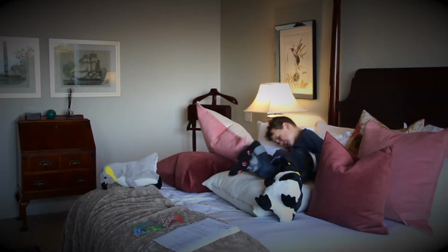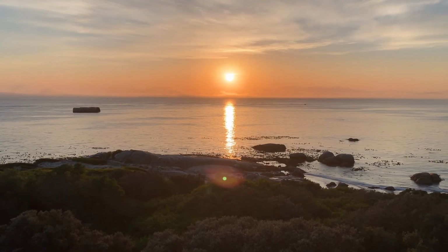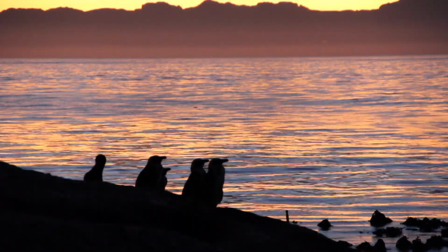Most guests love to get up in the morning for a hot cup of coffee and sit on the decks and watch the penguins. That's how close they are. People, when they wake up, they find, oh well, there's a penguin. How did it come up here?